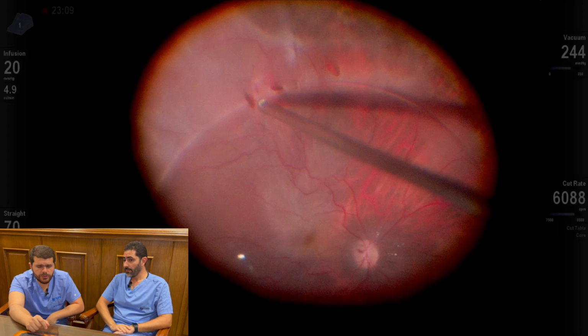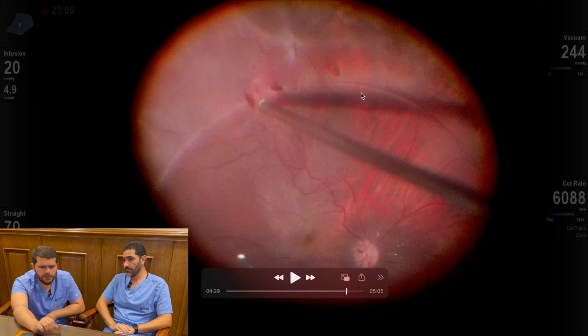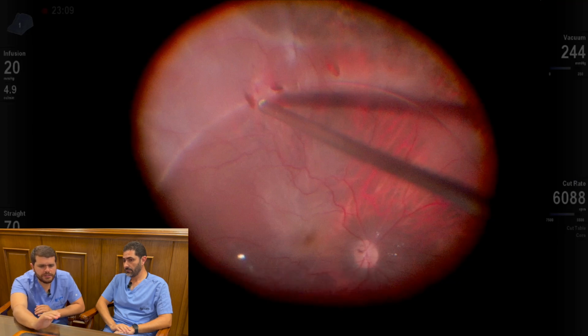I didn't do a retinectomy here, but I'm just asking you to know what's your threshold for doing a retinectomy. For me, I decide whether to do a retinectomy or not by the appearance of the retina under the PFCL. If I find that under the edge of the PFCL there is some subretinal fluid, then this retina is shortened.